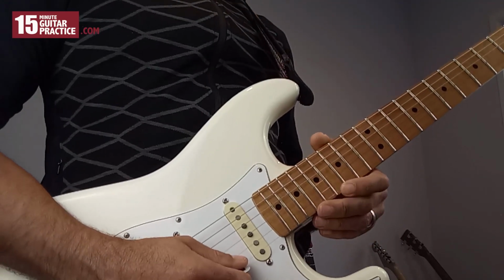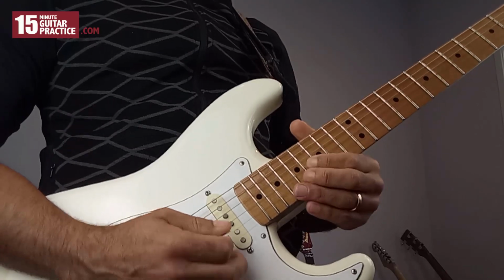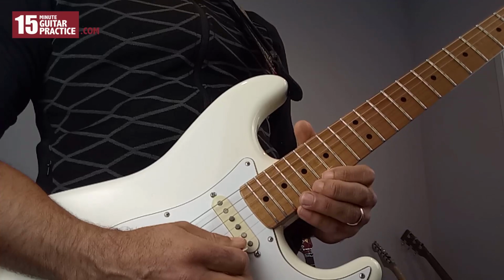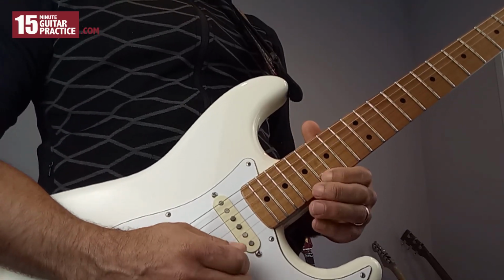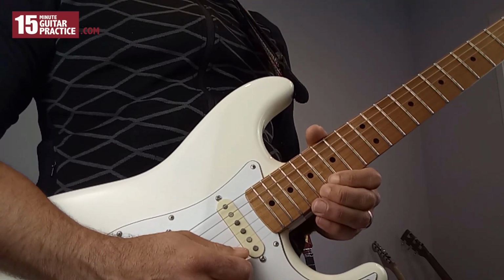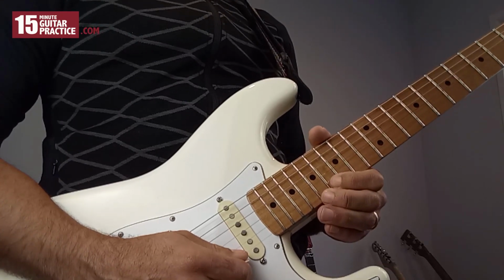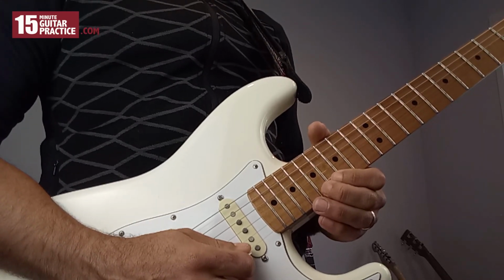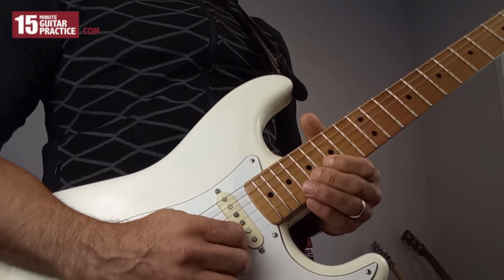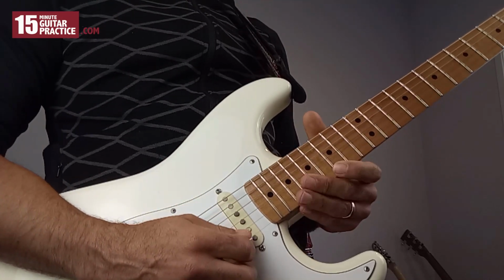Okay, so our next phrase is a lovely little lick there. Okay, so we play 16, 17, 16, 17, and then bend 17 up while it's ringing, a whole tone, and release it. 16, 17 again, 16 on the E. Okay, then it's 17 on the B, and then it's 16 on the G. So slowly that will be.